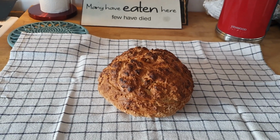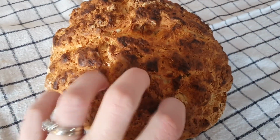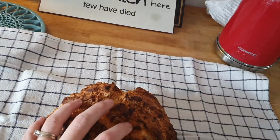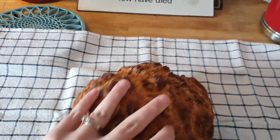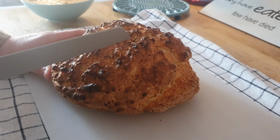And voila, folks, sourdough bread. Have a listen. So that is how you know that the bread is ready, when it has a bit of a hollow sound to it. So let's taste it. Hopefully it's nice.